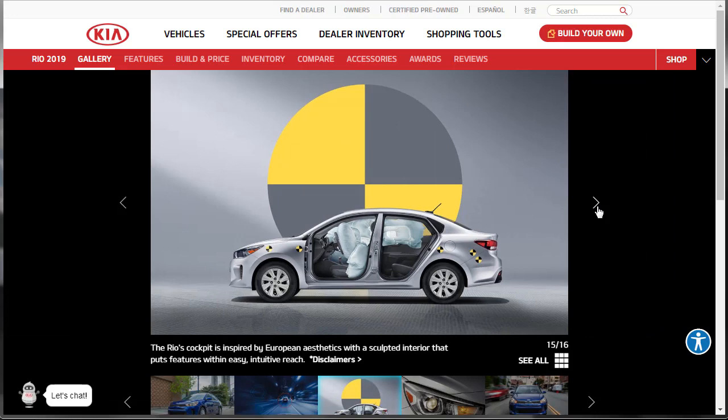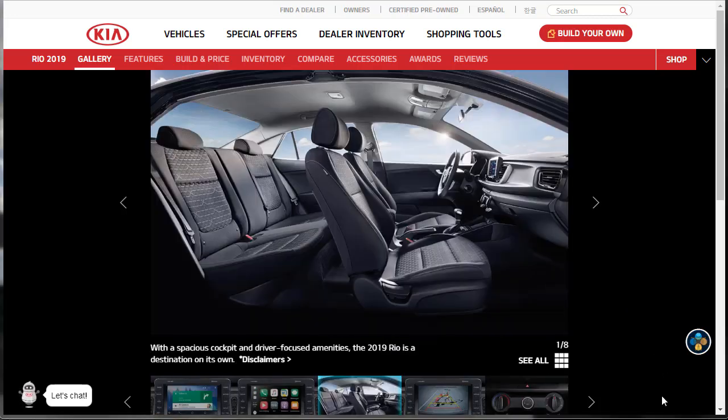All right, they're talking about the European aesthetics, sculpted interior. I don't know how this description fits this whole crash test picture. But let's move on to some interior photos. Actually, looks like there's 8 interior photos.